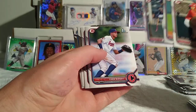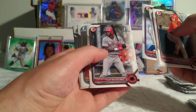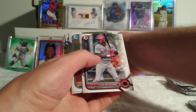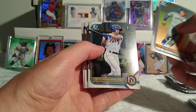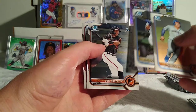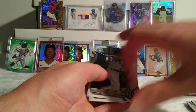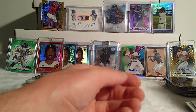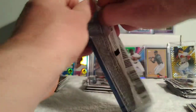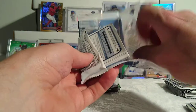Bello. Aldui. There's a Ellie De La Cruz first paper. Francisco Alvarez. Peyton Wilson. Luis Gonzalez. And Guzman. Getting tons of first chromes, man. So we got one, two, three, four, five packs left. We're halfway through the stack. It better start heating up now, man, because this has not been good so far with these.